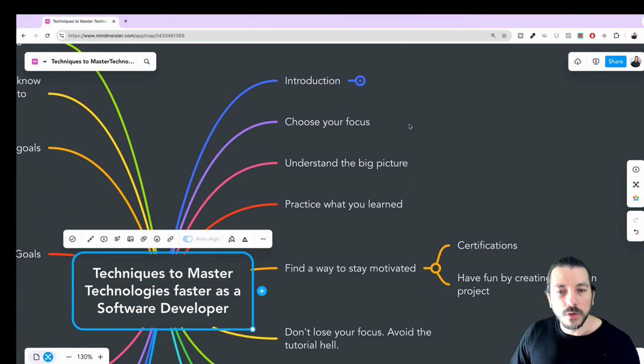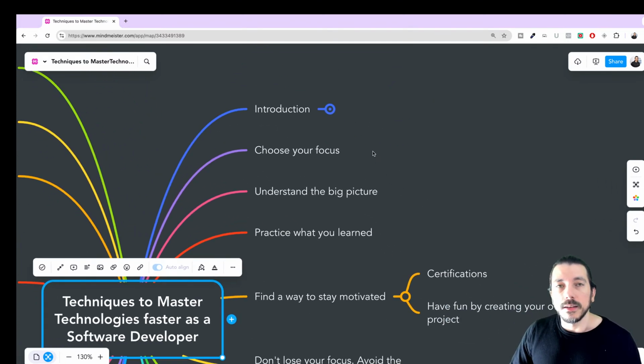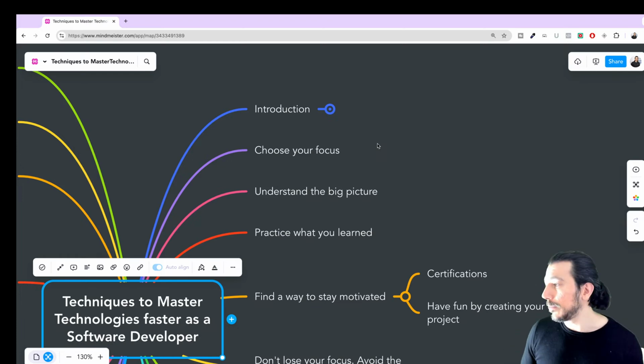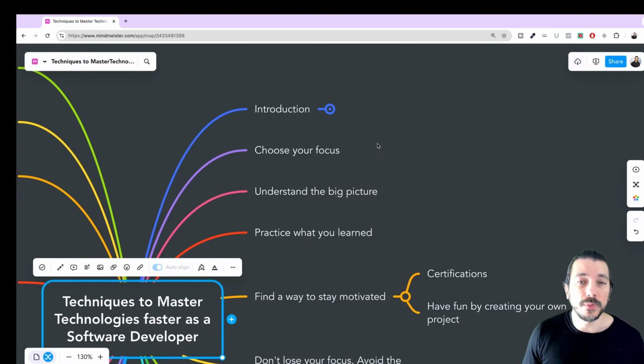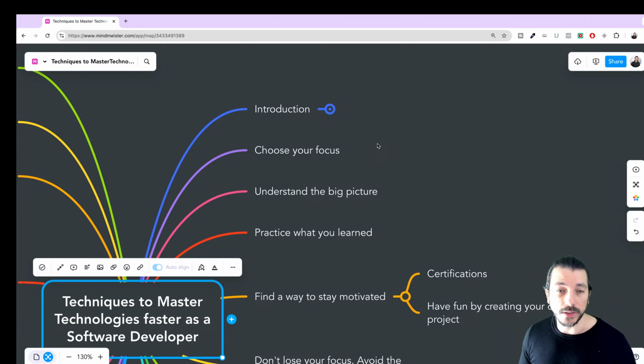Okay, so what we're going to be talking about today are the techniques to master technologies faster as a software developer. Nowadays it's very important to master technologies more quickly because more and more companies want us to have the skill of being a good problem solver. There are some techniques, some general ideas, that I can share with you that helped me learn technologies faster, and they will help you as well.